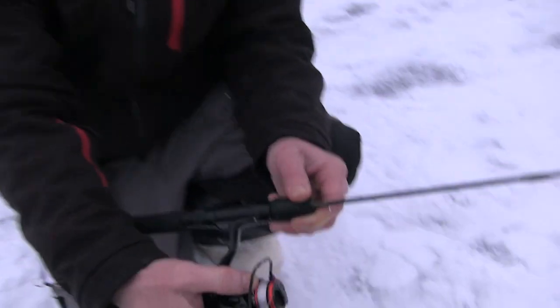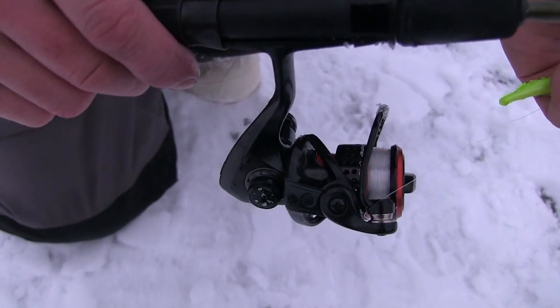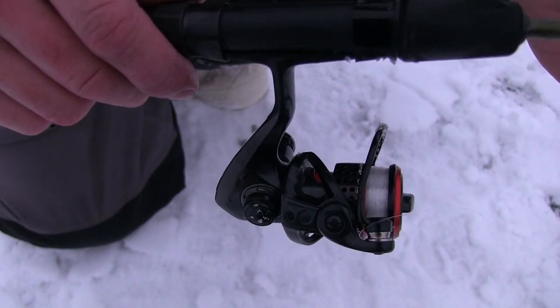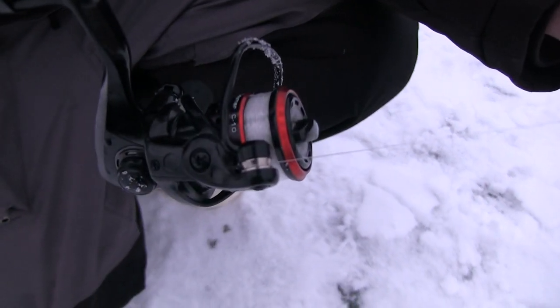Hi guys, how are you doing? We're out here fishing today for northern pike, and we're just gonna go over a couple things with you real quick on the setup that we're using. So we're fishing with Okuma. This is the C10 reel from Okuma. It's a little micro reel, works really well in the cold conditions, got really nice drag. We're using a 4 pound test fluorocarbon, and it works good for the application that we're doing here today.